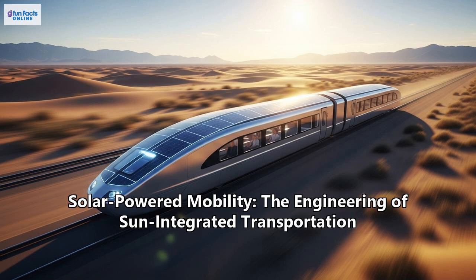But this solar revolution isn't just happening on land. The maritime industry, a huge source of global emissions, is also turning to the sun. Solar-powered boats are actually a natural fit. They have large, flat surfaces, perfect for mounting panels.